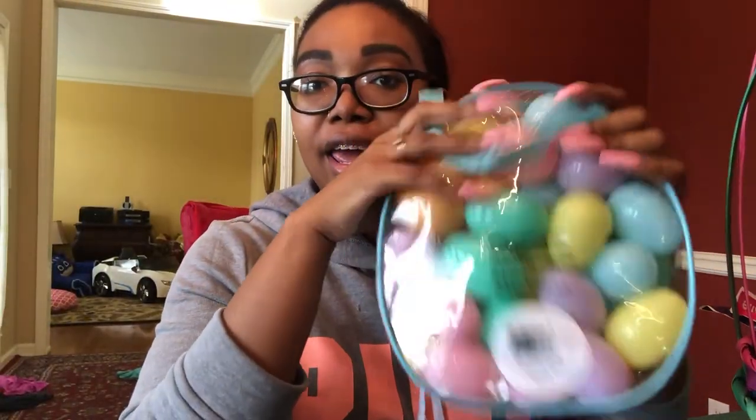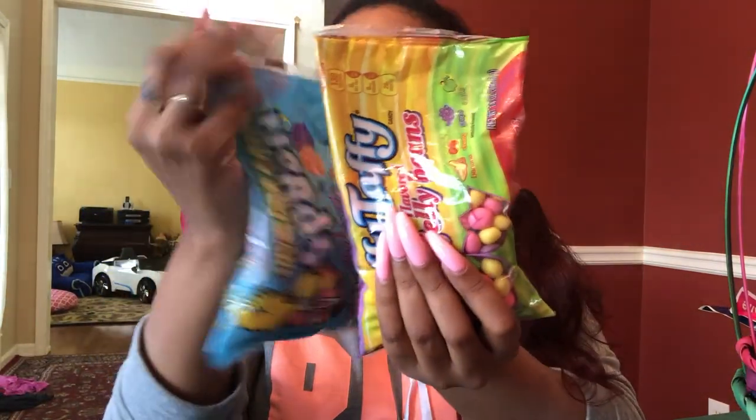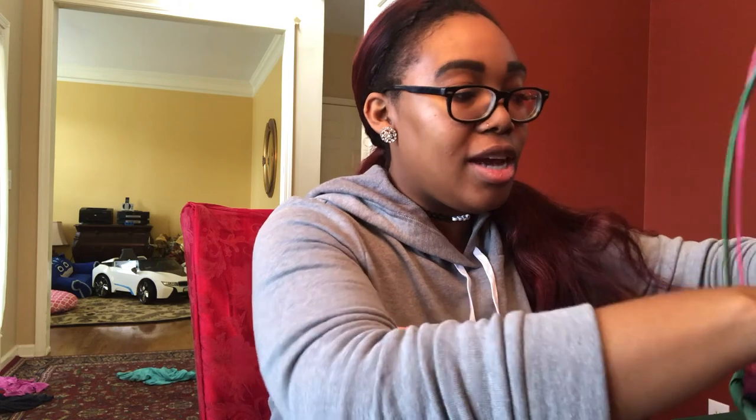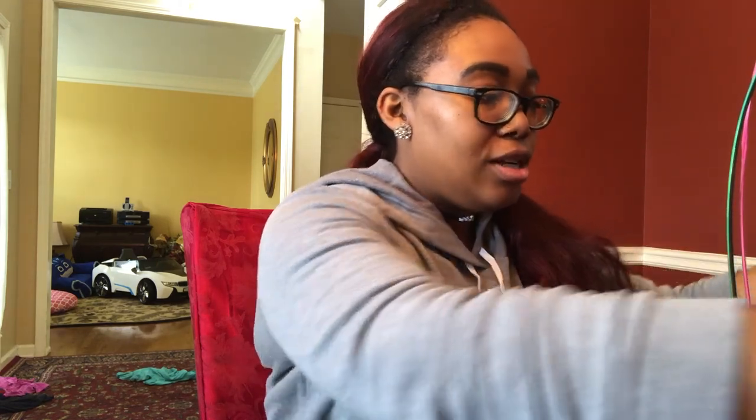Okay, all right, mother gang, so I'm filling these eggs, 40 eggs, with candy for the Easter egg hunt. I'm gonna use these two candies. And then for the twins, I'm going to make their Easter baskets, simply because last year I made them and I want to continue to make them because I feel like those are more special.